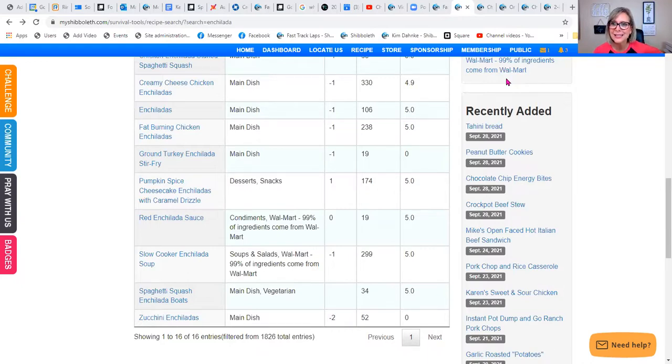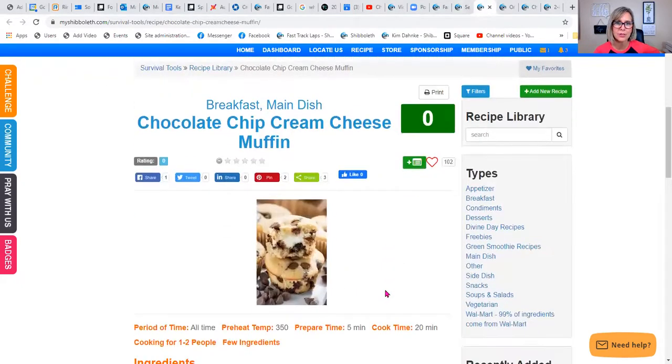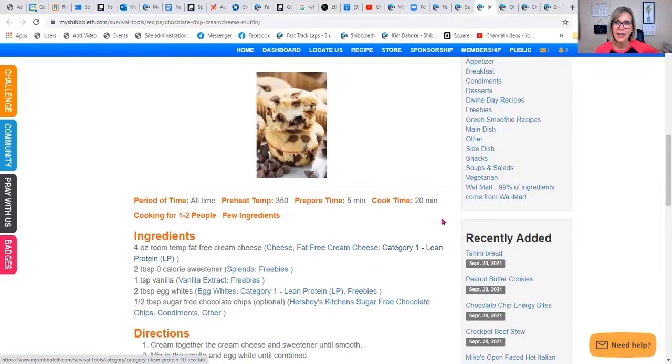So Annette says to try those chocolate chip cream cheese muffins. Okay. Right here. Chocolate chip cream cheese muffins. And then we've got chicken salad and fried shrimp. Okay. We'll look those up.